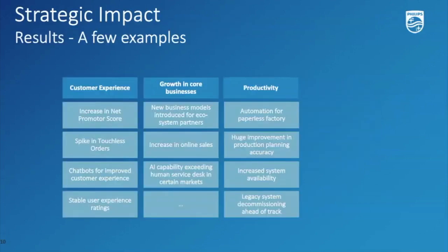Having done all this, what are the results? I cannot explain here the results in terms of numbers, so here are a few examples of the results that we have achieved. The net promoter score of both our B2B and B2C customers has seen a significant increase in the past years. There is a huge spike in the number of touchless orders. We have deployed chatbots for users, and the user experience ratings have really gone up. And new business models have been introduced together with our ecosystem partners.